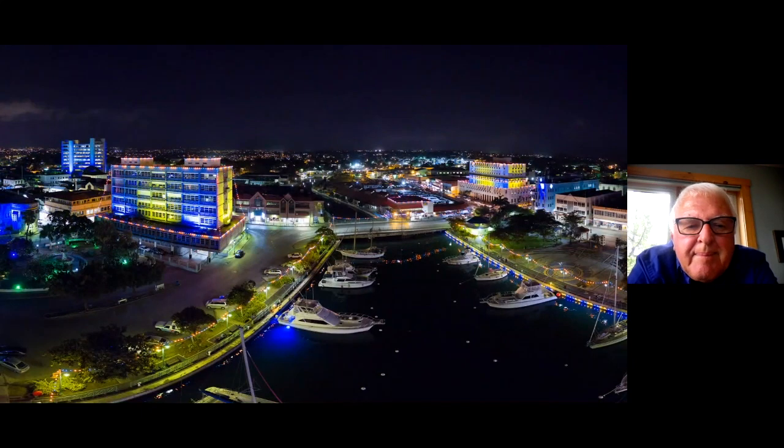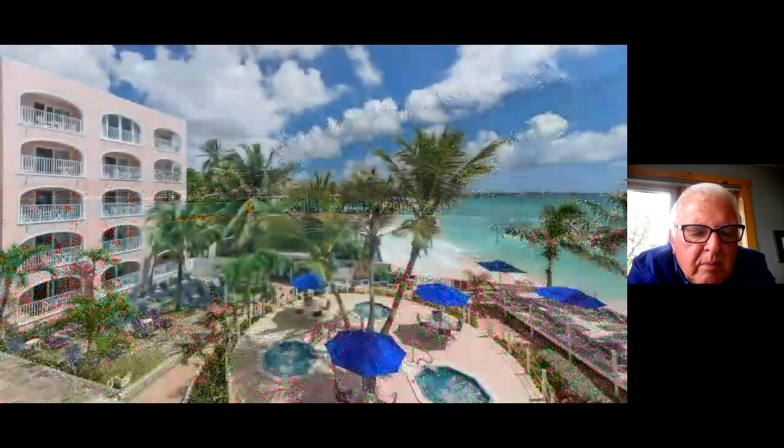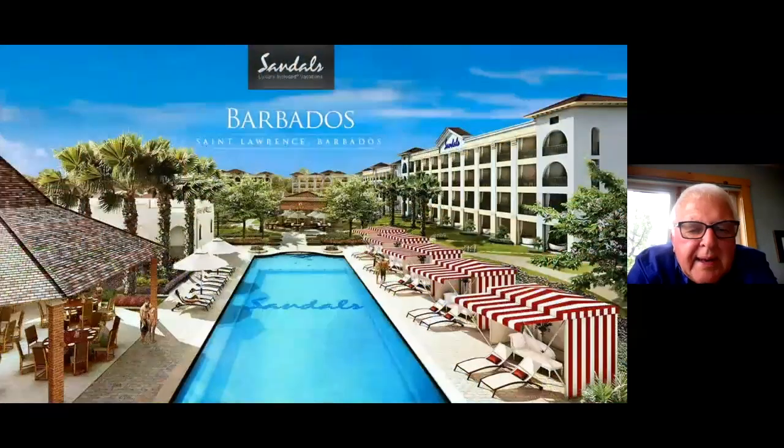I do know that all-inclusive resorts are not quite as popular in Barbados as they are elsewhere. But if I did want to go to an all-inclusive, are there options for me? Very many options. We have something like 17, 18 all-inclusives that have been added over the last years. They're again listening to the needs and demands of the traveler.